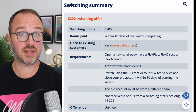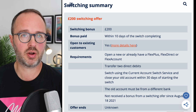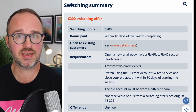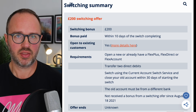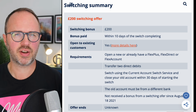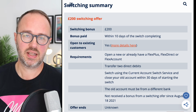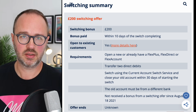The only other criteria, and this is a really big one, is that you cannot have had switching money from Nationwide since the 18th of August 2021. That is when they first introduced their switching deals. There were some kind of ones before that which were a little bit different, maybe refer a friend deals and stuff, which are fine. But if you've had the switching deals since August of 2021, you won't be able to get the cash again.